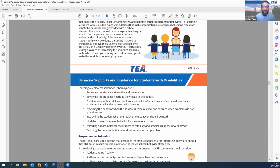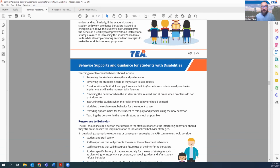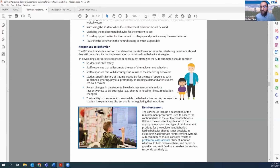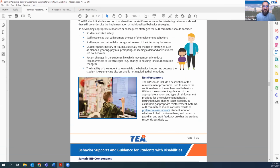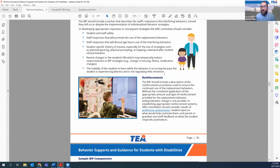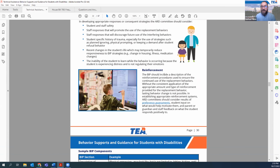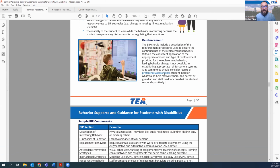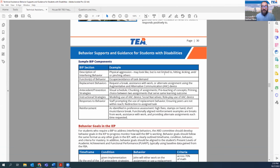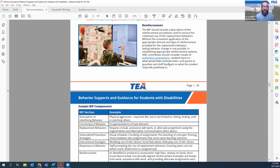We do get into instructional strategies here. Some considerations for teaching replacement behaviors include looking at your students' strengths, their preferences, and any skill deficits they might have, and modeling the replacement behaviors. We get into responses to behavior. That would include, if the challenging behavior still occurs even with your preventative, antecedent, and teaching strategies, what potential responses staff can have. And then we lead into reinforcement. If you're teaching a replacement behavior and the student engages in it, we make sure we reinforce that replacement behavior so we can strengthen it over time and hopefully see more of it.